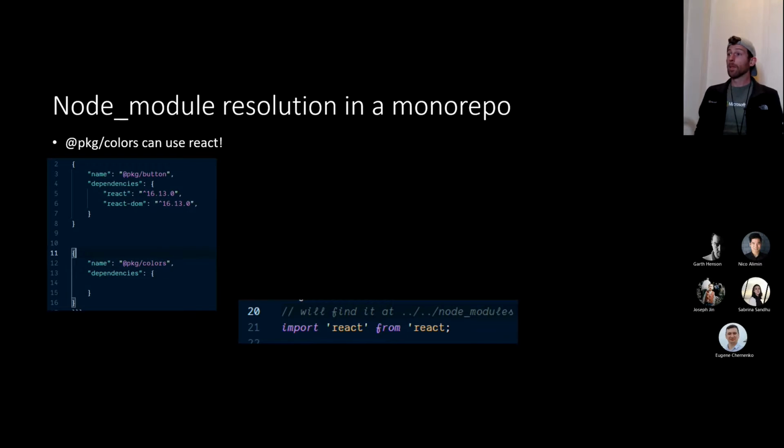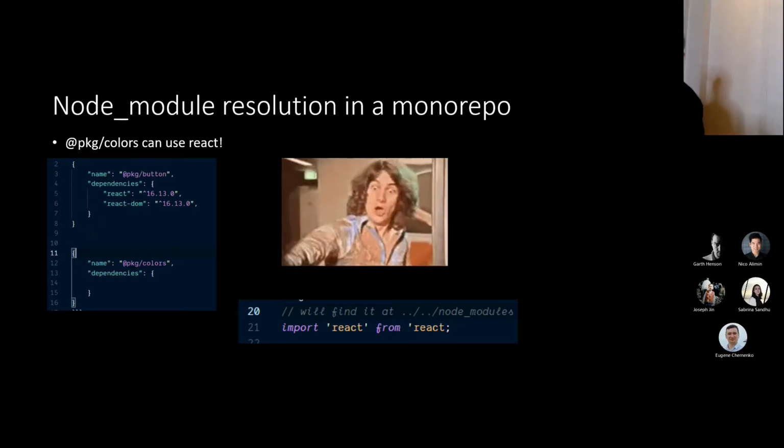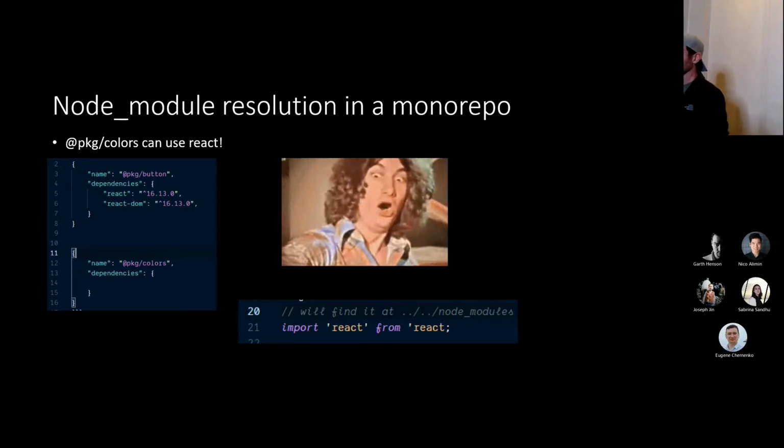Well, here's why it's a problem. In a Monorepo, if you have a packages directory where you have all these things living next to each other, and one package takes a dependency on React and another doesn't, the default hoisting algorithm of NPM is going to hoist that package up to the Monorepo's root. And that means that if I have a package like this colors one that forgot to take a dependency on React, then the colors package can actually use React.